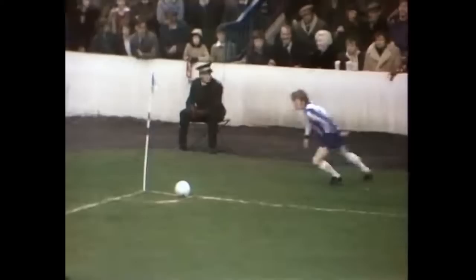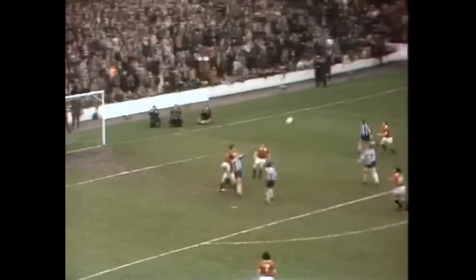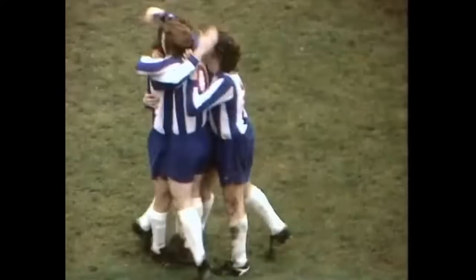Good corner. It's a goal! The United defence caught flat-footed by David Sutley. Come on, says Mr. Baker, get on with it. Thompson right into the area. Got your goal! Harvey! It's all gone sour on Manchester United.